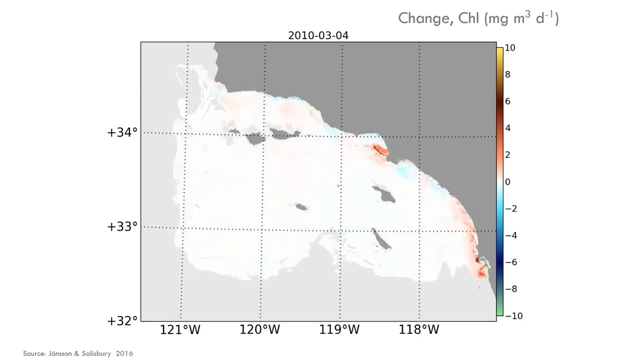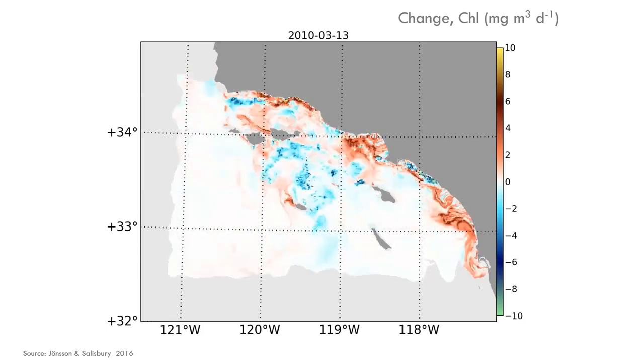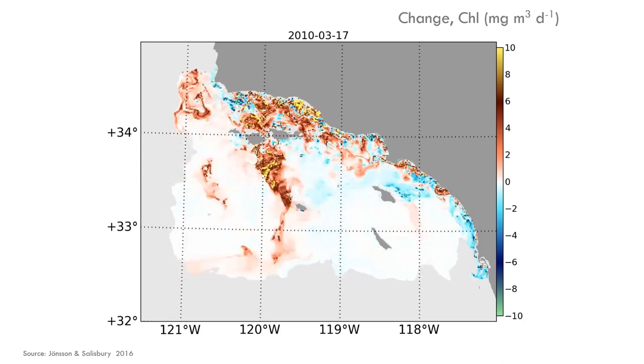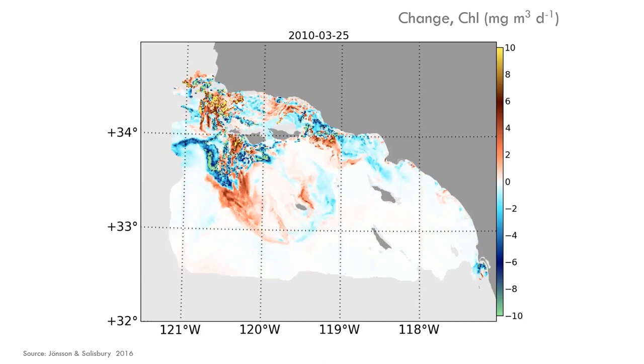So we think that this combination of physical modeling and satellite images is a really good way to start to pick up episodic events and try to understand better what is driving those episodic events.